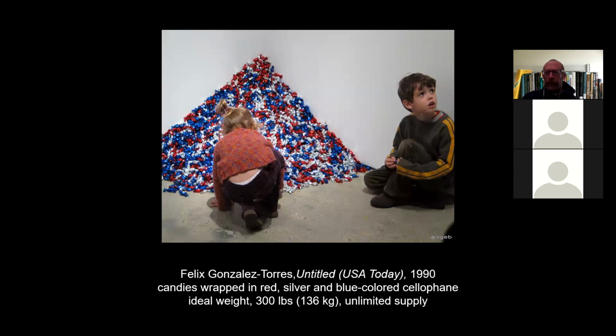Gonzalez Torres is also bringing our attention to the architectural space of the gallery in the way that these candies are piled here. Like in this case, they're piled up in this corner of the room, calling our attention to an area of the gallery space that we don't ordinarily notice, sort of dead space. And these are not piles that are artistically arranged or composed by the artist, right? It's generally the museum staff or the gallery staff who's in charge of adding more candy or what have you. But it's just kind of deposited there, right?